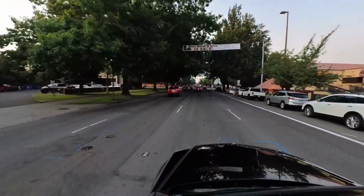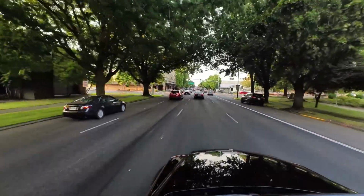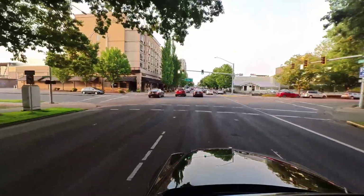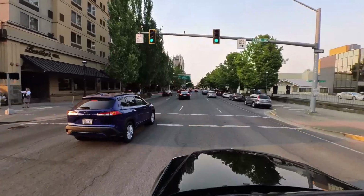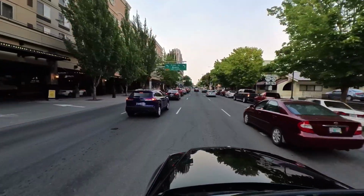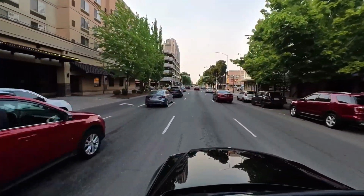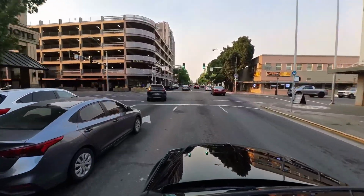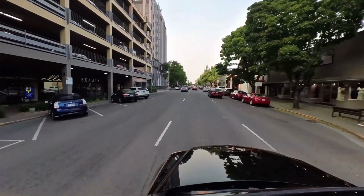Okay. Let's get on the road and take a tour of downtown Salem. We are entering downtown Salem right here from Liberty Street, and we are driving up north. You'll notice that green sign up there. That would be a way where you could jump onto Kaiser. You could direct yourself to I-5 in kind of a circuitous way.